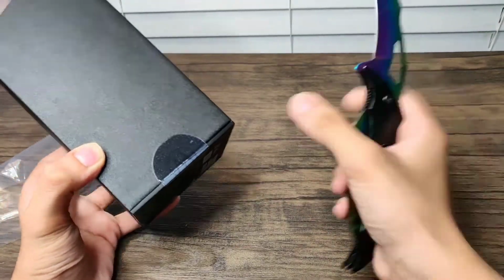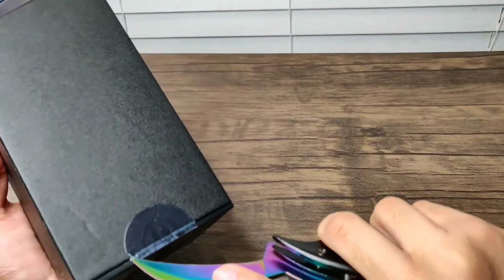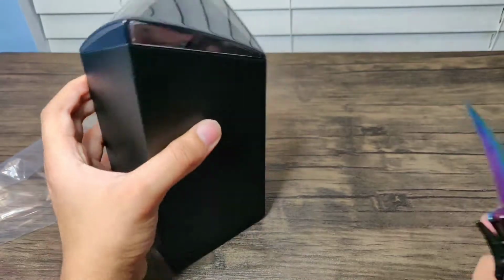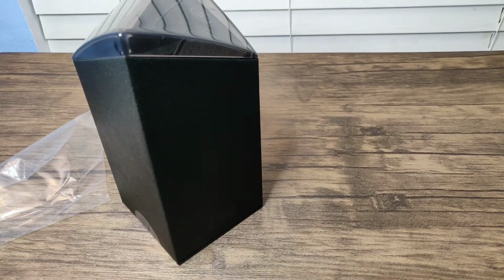Pretty unique box, I do have to say, and this phone also has two screens, one on the outside that you can use while your phone is flipped. But yeah, pretty cool, something new that we haven't seen.